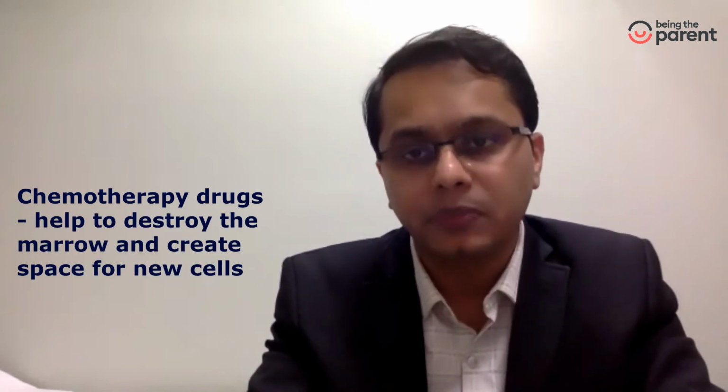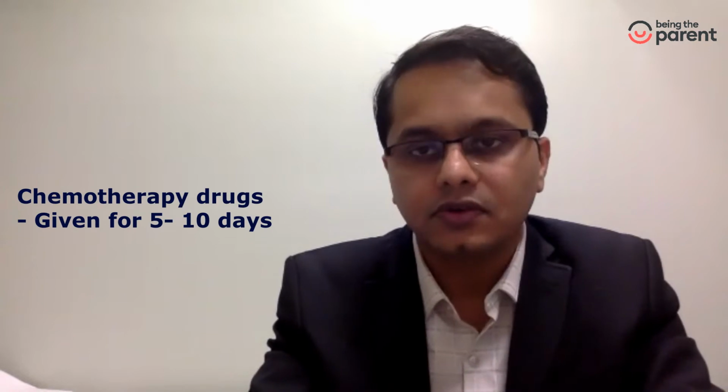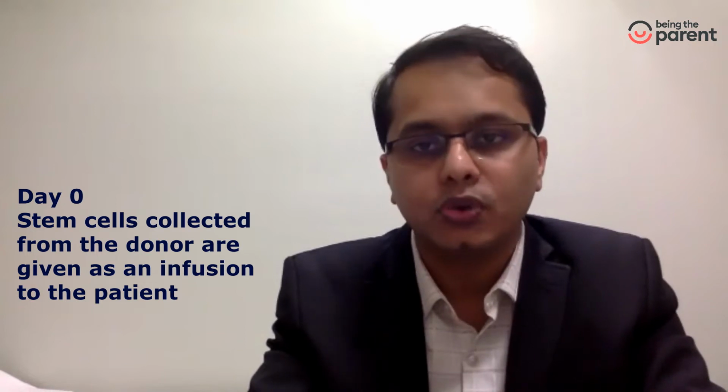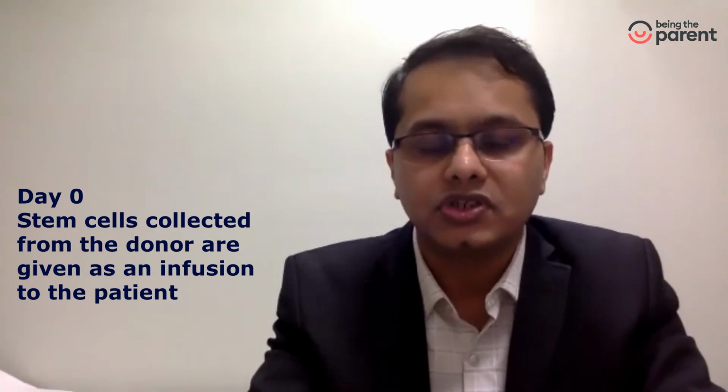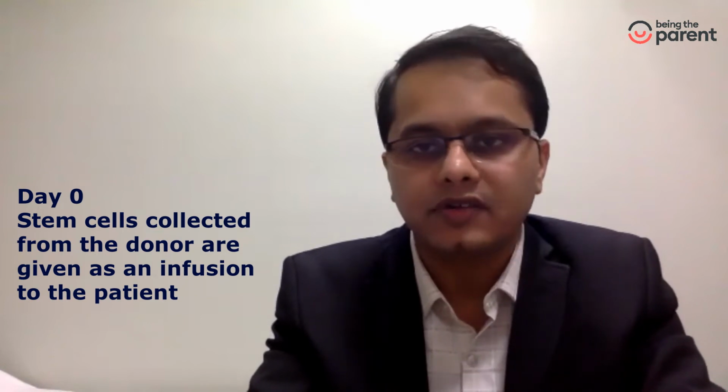What happens after the admission? Most often we perform what is known as the allogenic bone marrow transplant, wherein marrow from a healthy donor is taken and given to the patient. Following admission, chemotherapy drugs are given to the patient. This helps destroy the marrow and create space for the new cells that are to come. These chemotherapy medications are usually given for 5 to 10 days. Following this, the bone marrow stem cells that have been collected from the donor are infused in the patient as a transfusion. We call it the day zero of the bone marrow transplant.